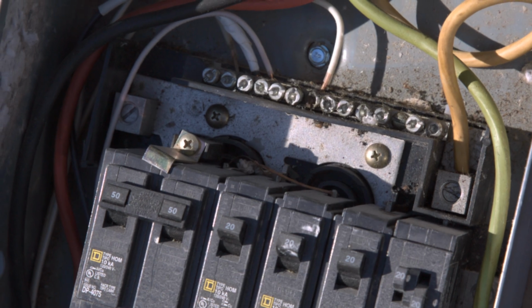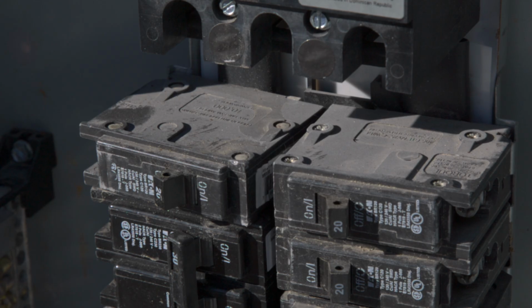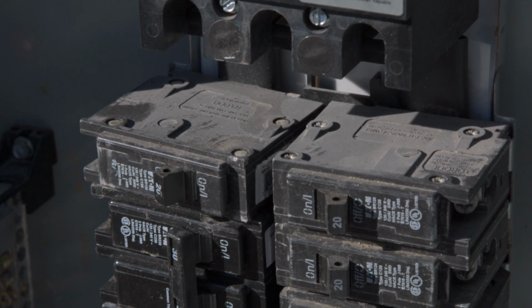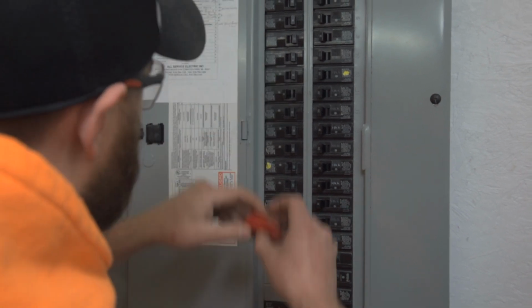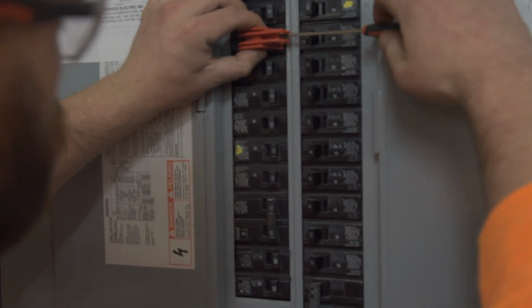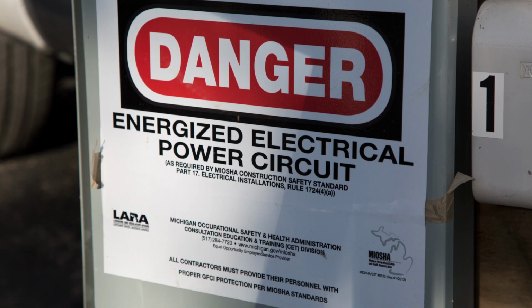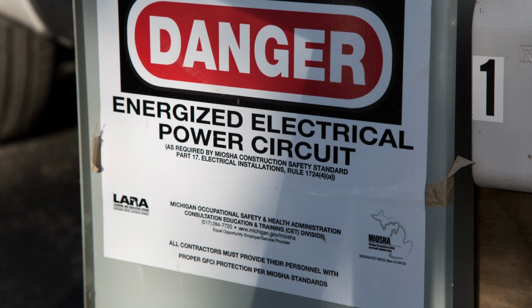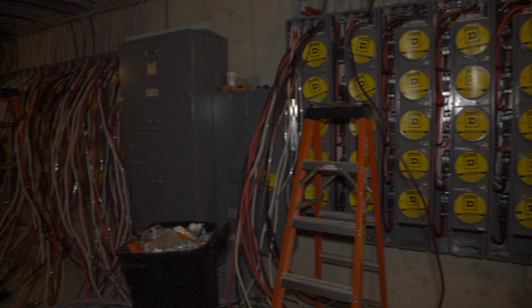Arc flash can be caused by any number of things: wear, corrosion, accidental contact, and even dust. Therefore, the best solution to preventing arc flash is de-energizing circuits before working on them. However, when that is impossible, there are measures that can be taken to reduce the chance of injury due to arc flash. First is to keep clear of exposed electrical circuits.